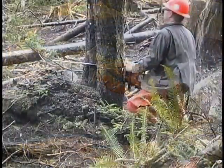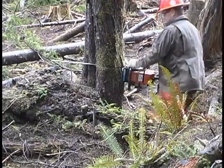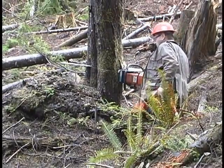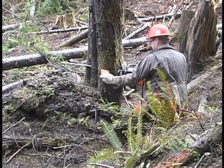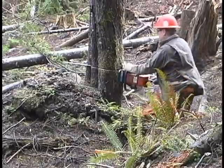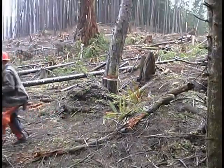If everyone using a chainsaw was smart enough to use chaps or cut-resistant pants, we would save millions of dollars in medical costs every year. To adequately protect you, the chaps must fit properly. The bottom of the chaps must come down to the top of the work boot. Personal protective equipment will not eliminate hazards, but if used correctly, they can at least reduce the seriousness of the injury.